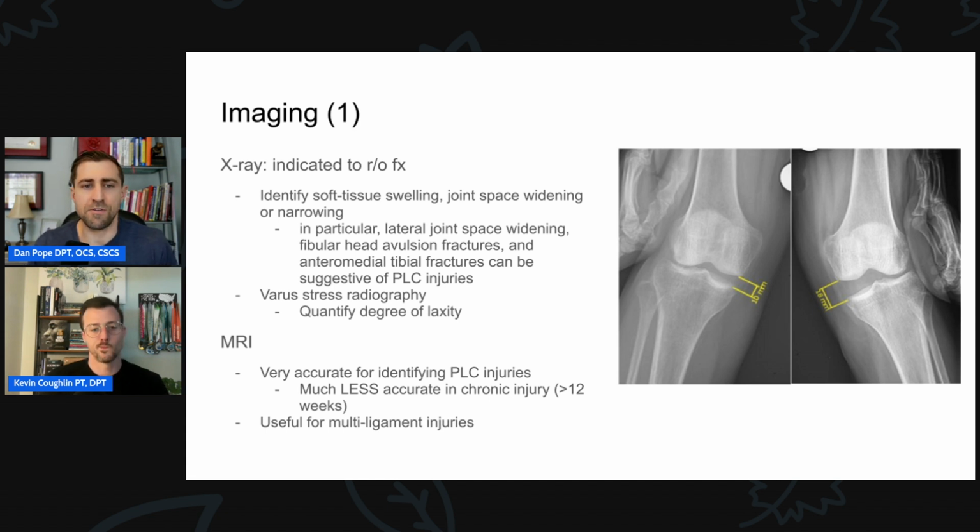It's very accurate for identifying posterior lateral corner injuries. However, it's much less accurate in chronic injuries, so greater than 12 weeks. What's the reasoning for that? Well, if you have a whole bunch of swelling and inflammation, the MRI is going to pick up on that, but over the course of time, it may not. So if you have a posterior lateral corner injury and it's been a large period of time, and you get an MRI, you might not even find that it's an injury anymore, which is pretty interesting.